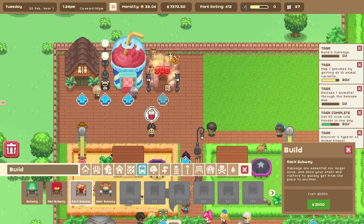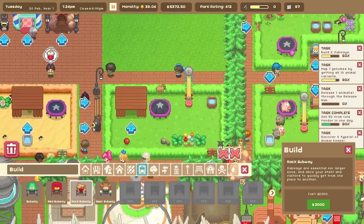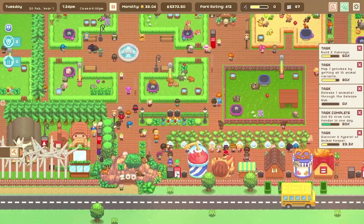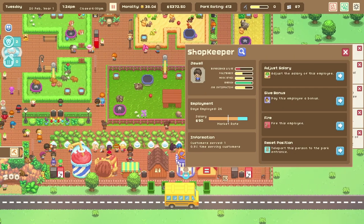So how does this work then? So rock subway. It allows the staff and visitors to quickly get from one place to another. They are 2,000 each. Okay, so on its own, I imagine this is going to do very, very little. So let's just pop that down like that. Okay, so now we've got one of those in and it's just going to sit there and do nothing. So I think, yeah, we need to get one of those in down here. But I think it could go in over here. So I think, yeah, maybe.